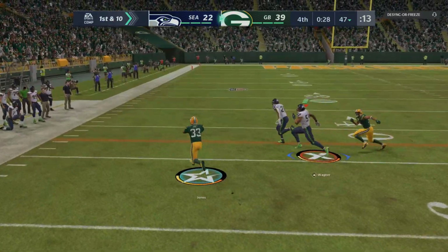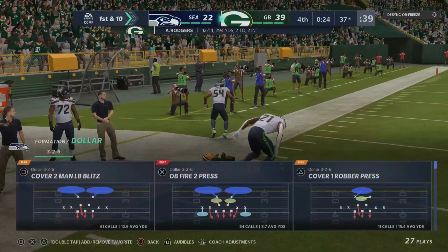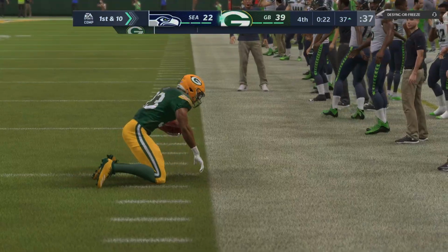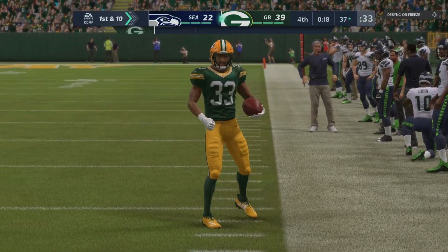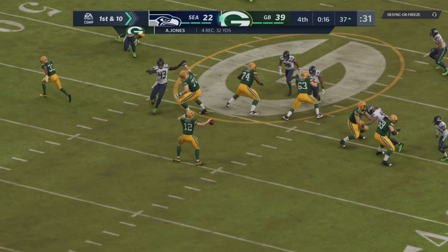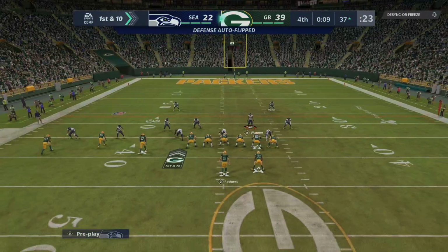The left side completion to Jones. And he is tackled inside the 40, not quite to the 35. A good gain again. That's now 31 yards combined on those last 2 plays. 1st and 10 at the 37. Line of scrimmage, the 37 on 1st and 10.